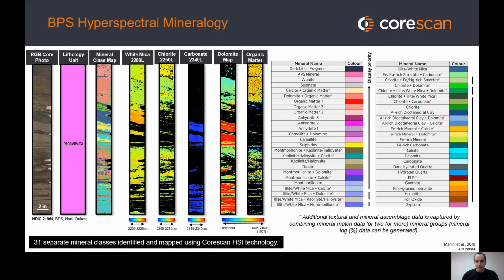This is an overview of the different mineral classes which were captured using the Corescan HSI technology. 31 separate mineral classes active in the VNIR-SWIR region were recorded. These classes were also combined into a single mineral class map for a quick visual overview of trends in the data, by assigning for each class a color based on the associated spectrum for each pixel, and the associated minerals are ranked by priority.